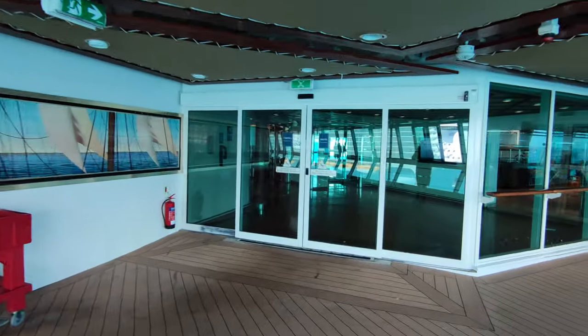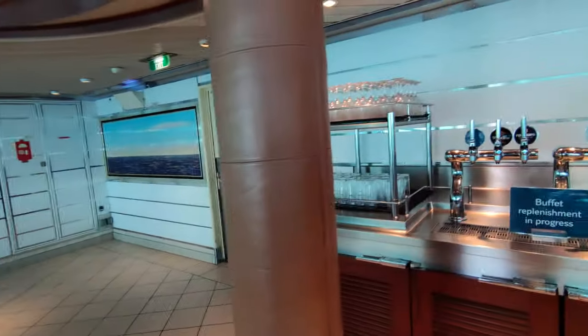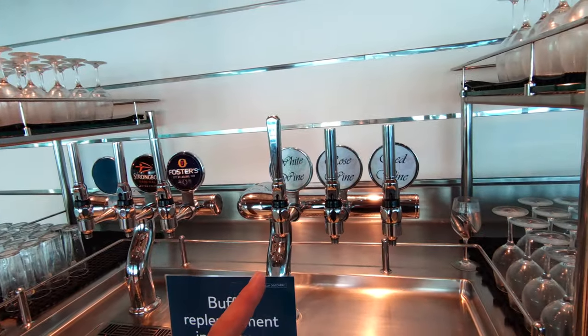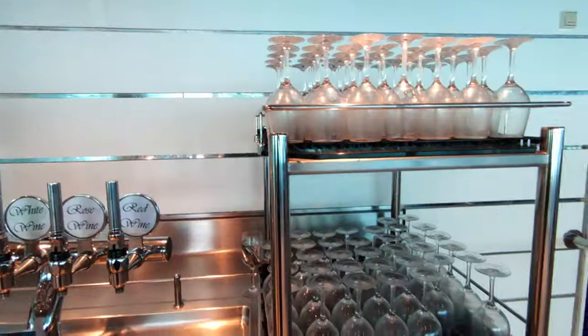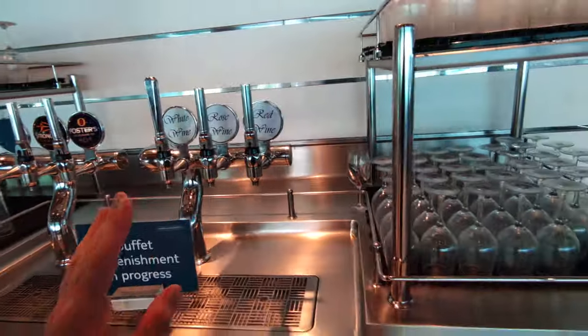So, let's look at some more food. One thing I forgot to mention as we step back into the island buffet, this is where you can get yourself pour. Strongbow, Foster's, red wine, rosé wine, white wine. And that's definitely at evenings, I'm guessing at lunchtime as well, so it's handy. Get yourself a seat there and get yourself drinks on tap. So, more food.